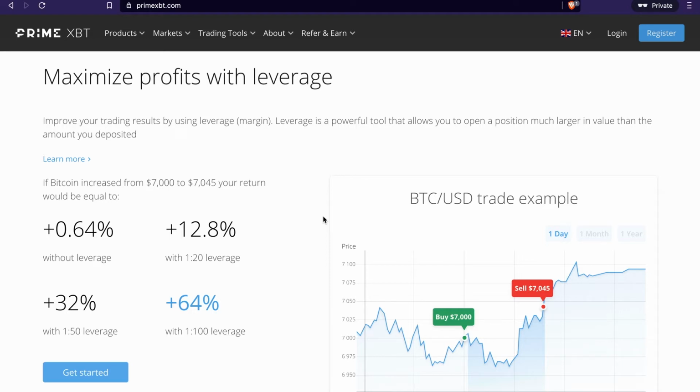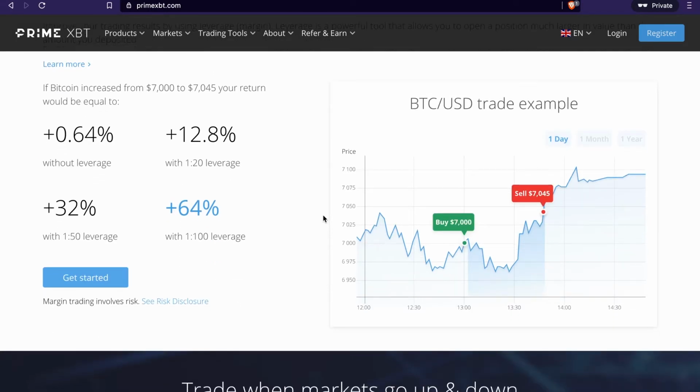So when it comes to leverage trading, obviously a lot more risk, but the rewards, as you can see, there are different leverage levels. You got without leverage, obviously not too much, with the 1 to 20 leverage, 1 to 50, and then the 1 to 100 leverage. Obviously, you can make some serious cash flow if you know what you're doing when it comes to leverage trading.